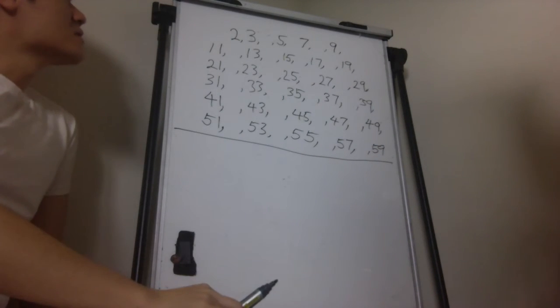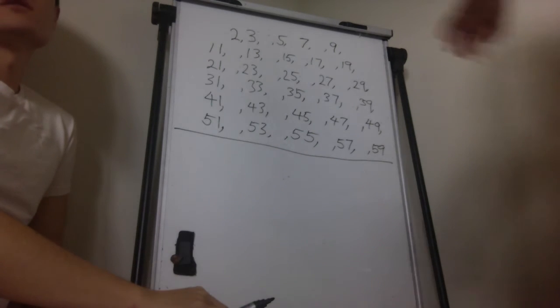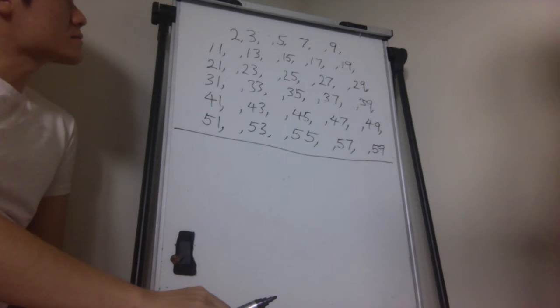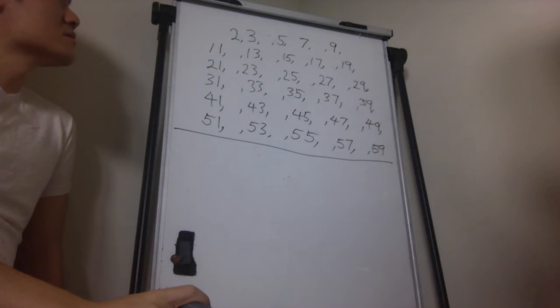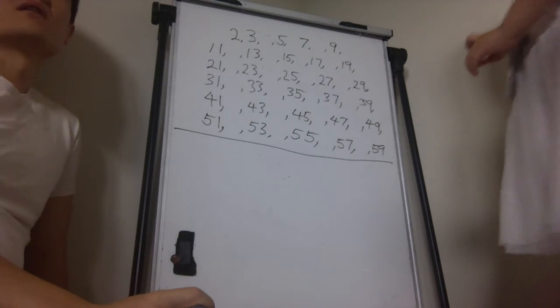So can we continue? Now we got warmed up counting by 2s, right? Can you count by 5s? Oh, 5s. What way do you have to count by? No, it starts from 3. Okay, let's start from 3 and count by 5s. Can you do it? You know what it means to count by 5s?